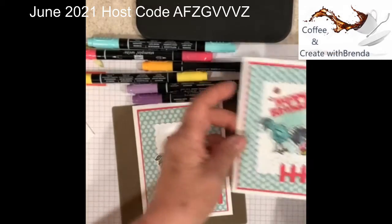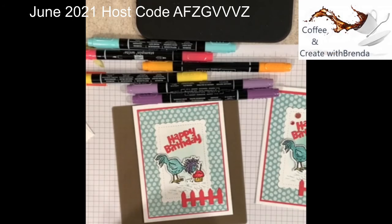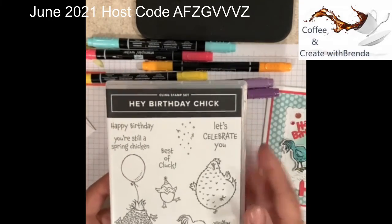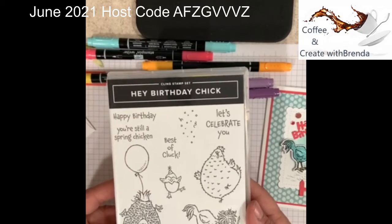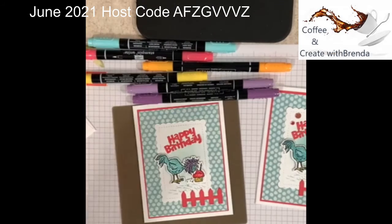Do you love it? I really do. I think these chickens are just fun. The sentiments in there are really good too. If you see, you've got just the happy birthday. You've got the let's celebrate you, best of cluck, and then you're still a spring chicken. So, fun set. Really fun set.